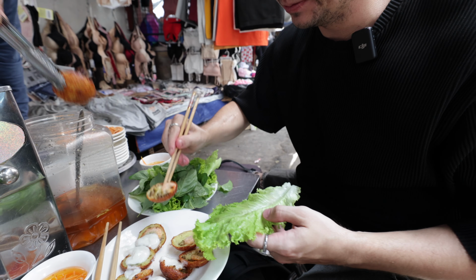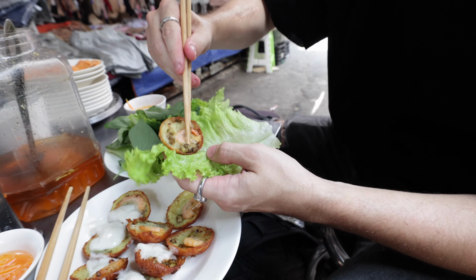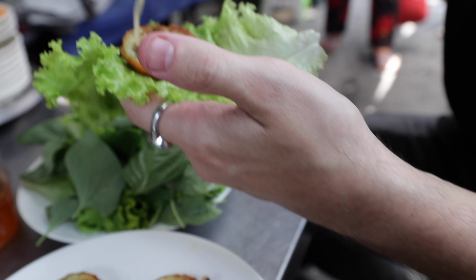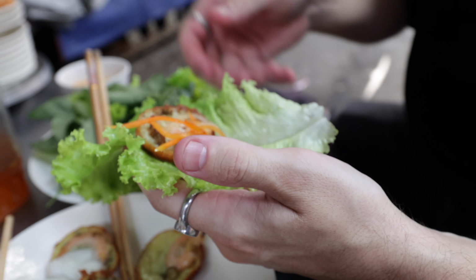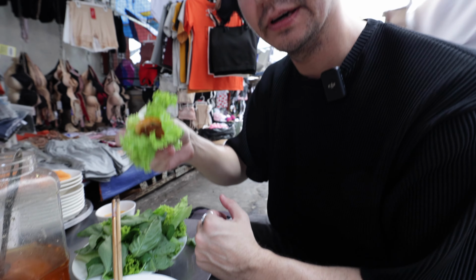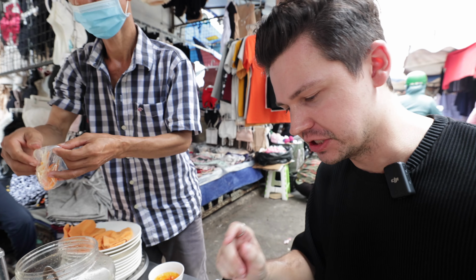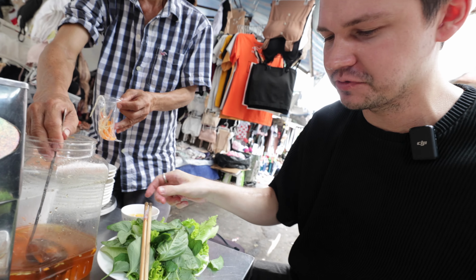So here we go. We got the pancake here. We're gonna put it inside the lettuce. You got pickled vegetables here. Got some carrots here, put on top. And all you do is just wrap it up like a burrito, and then cheers. I did get a hint of that white sauce, which is actually really tasty.